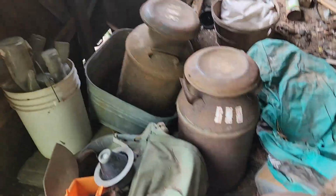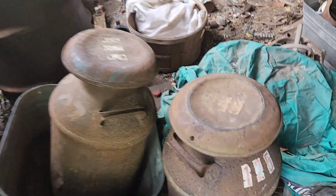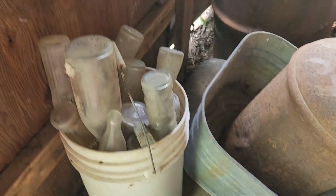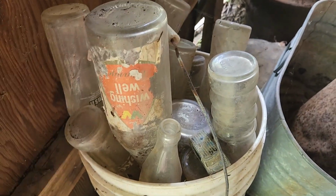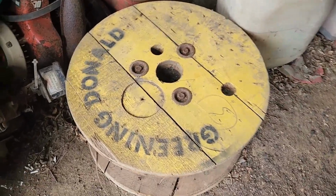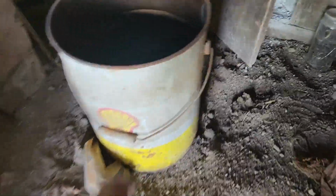So I've got some more milk cans here. I only want them if they're really cheap. They're very seasonal. There's a lot in my area. So I may ask about those towards the end. Some implements, grinding stones, soda bottles. These spools are kind of cool. People use these for side tables. I may put that up on its end. And that's just full of oil. I'm not going to touch that.